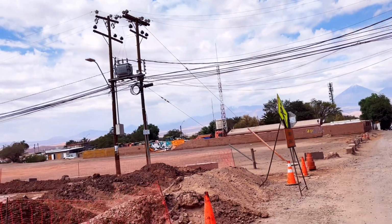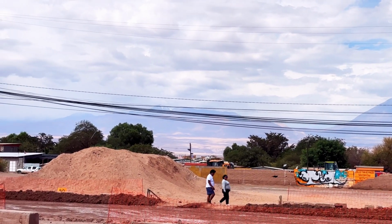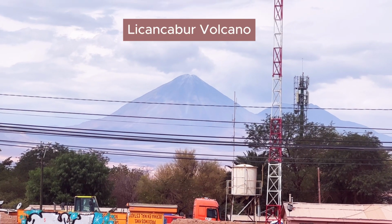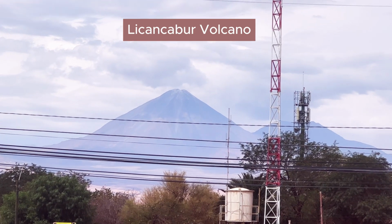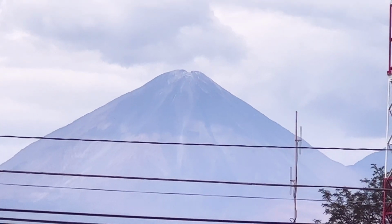After having an amazing lunch, as we drive around, we spot this volcano called the Licancabur volcano, which is an active volcano and has a very impressive symmetric shape. With constant 30-degree slopes, it stands out from anywhere in this region and cannot be missed.